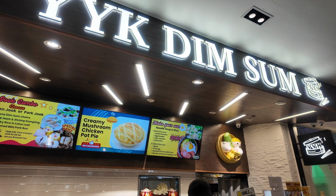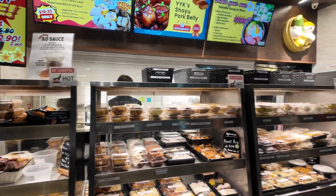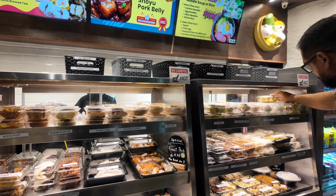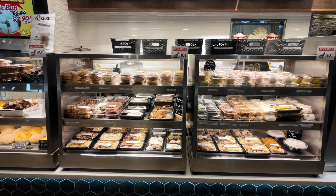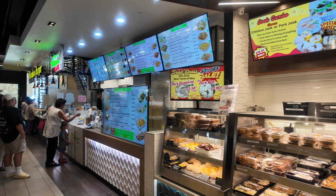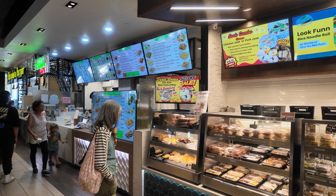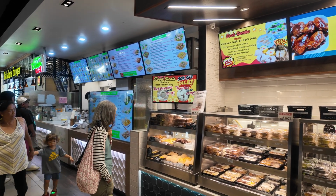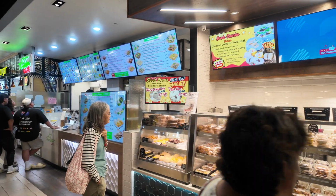Okay, made it over to YYK Dim Sum. We have manapua down to things you can grab. They have savory and sweet. It's really something for everyone, even if you have a picky eater in your family. Toward the end, there is a tea cafe that also has plates of crispy chicken and rice and noodles, stir-fried plates. They've got a whole bunch of bubble teas.